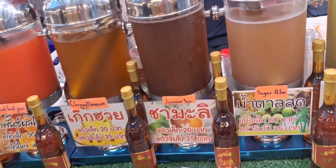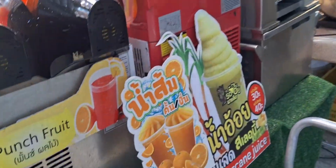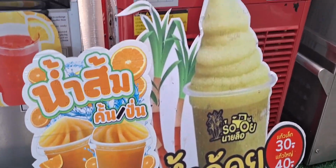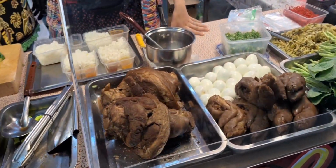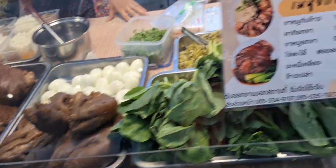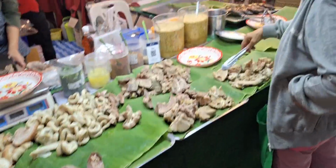So they have also juice, tea, lemon tea, fresh juices, and they have also this one, sugar cane. So this is a fresh sugar cane. They have also this barang kumba, sa atin we call it kumba in the Philippines. They cook it sweet and spicy pork. So yes guys, and they have these fresh vegetables, and this one.